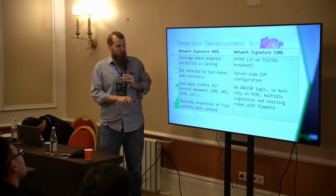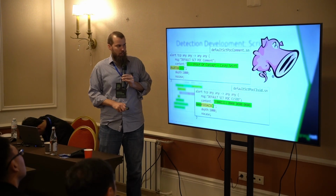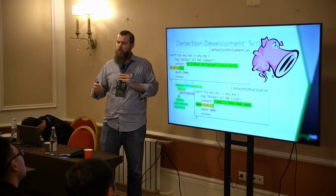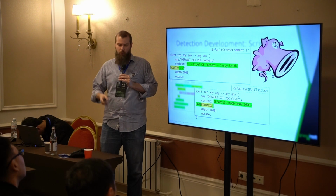I'm going to skip some of the pros and cons for network signatures, but there are considerations to take into account. But even internal network traffic is a great way of detecting lateral movement, whereas SCT files can be the function in which they do that.